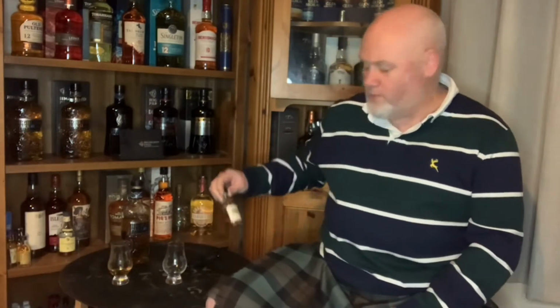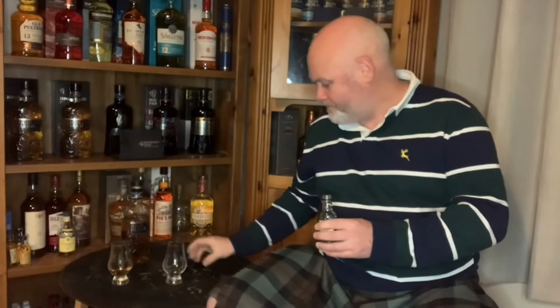Back in the dining room, going to crack on with looking through some of the samples and miniatures that we've got lying around. Tonight I'm going to grab a wee bottle of Edradour, 10-year-old. Going to get this one in the glass and we'll have a wee chat. Get it all in there.